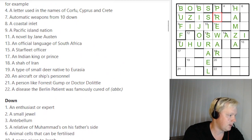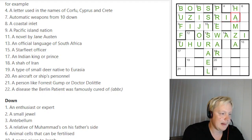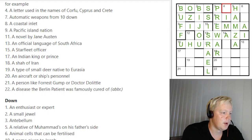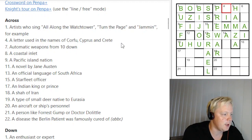Let's look at 8. 8 across. A coastal inlet. A ria is a coastal inlet. Then we have 11 across. A novel by Jane Austen. It's a very common crossword answer, Emma. Then there's 4 across, a letter used in the names of Corfu, Cyprus, and Crete.